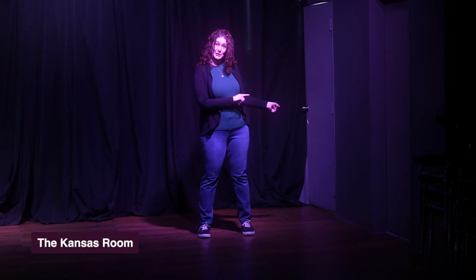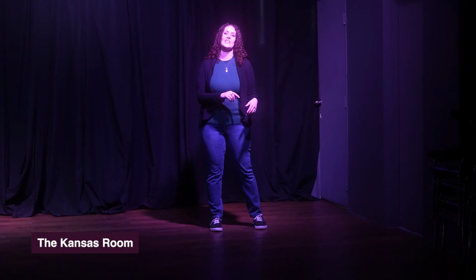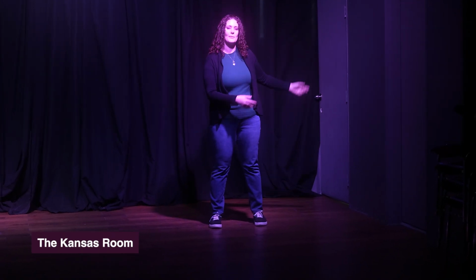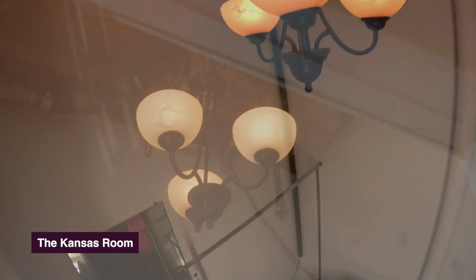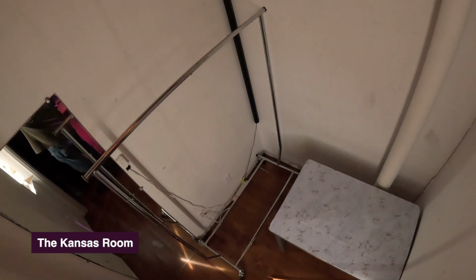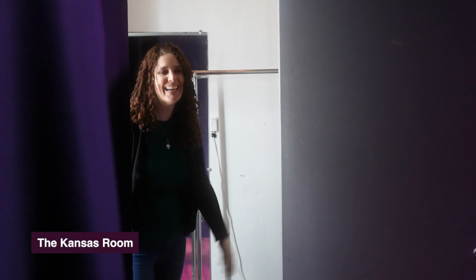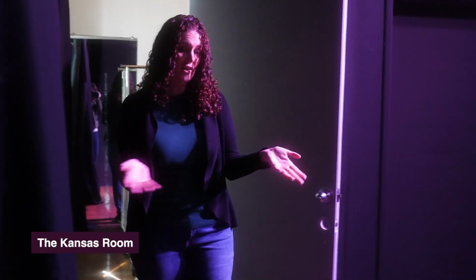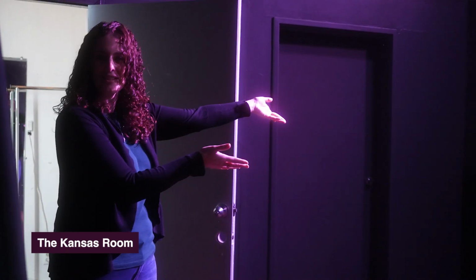And there is a cute little dressing room back here. So it's a place where you can hang out before the show and then make that entrance. Over here, we got a little mirror, little table, clothes hanging rack. Very basic, but certainly that's all you'd need for a little solo show. And then you would come out here, make your entrance, and your audience would be this way.